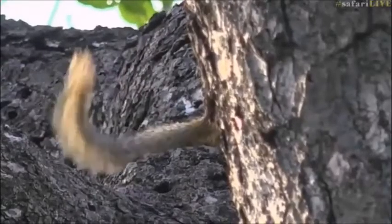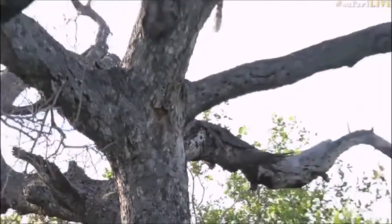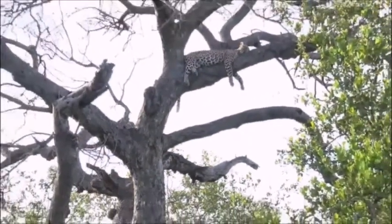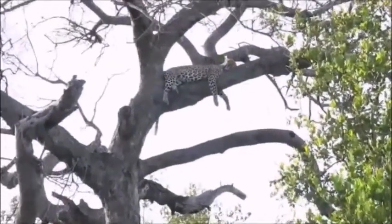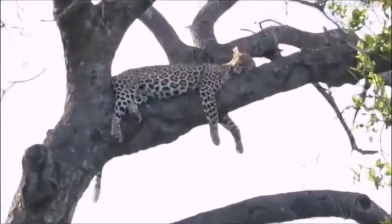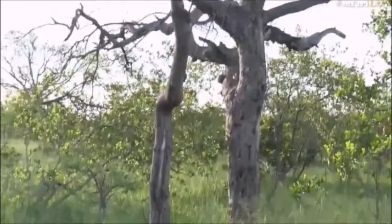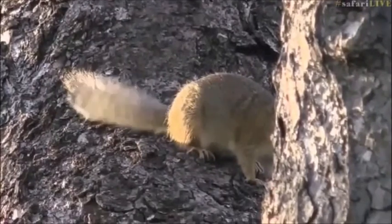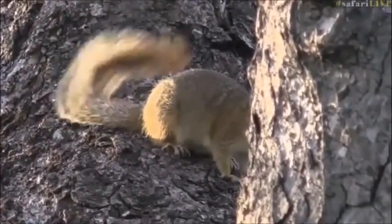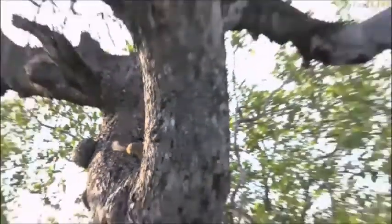You can see that's an upset squirrel tail. And what would you do if you came home after a hard day of foraging for marula nuts, and in your home was the big fat leopard? And every time she moves her tail, like she just did, there we go. Look at him. He's very upset about having a leopard in his tree. But she's completely ignoring him.